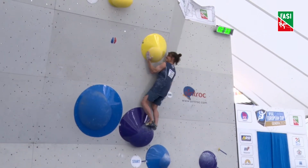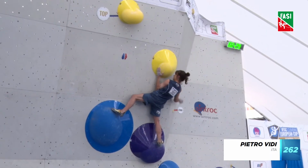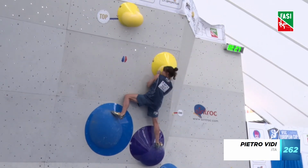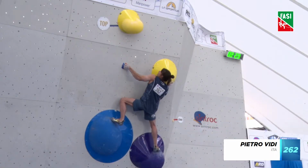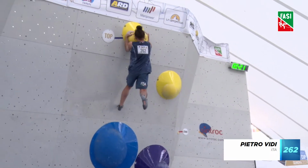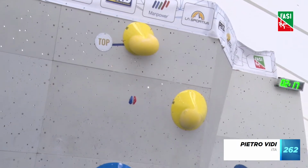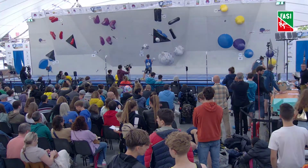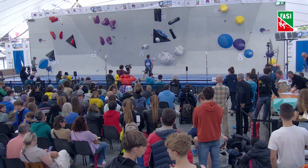Now Pietro on men's one. He's up into the middle section of the boulder, moving across to the vertical crimp. Let's see how he chooses to take this top hold. Oh, he's read that, you know, as it's written. Light work of that boulder from Pietro.